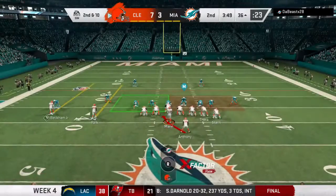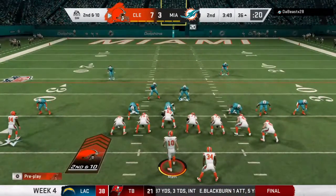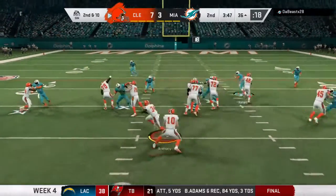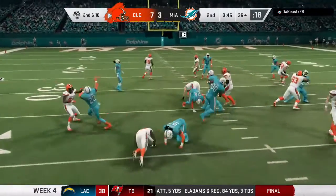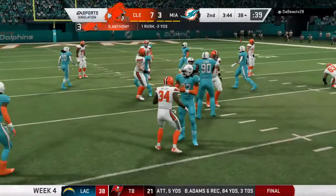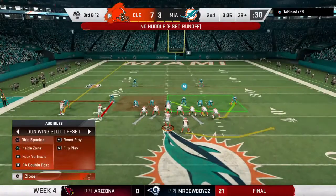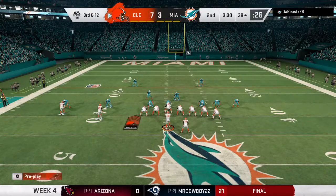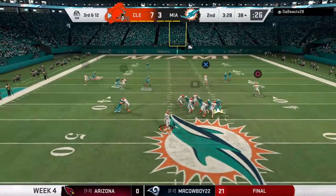They'll try again from the 36 on 2nd and 10. They'll run it now out of the gun. And he is met in his tracks behind the line of scrimmage. It's a loss of 2, now 3rd down. On 3rd down, man.